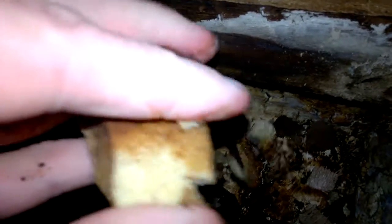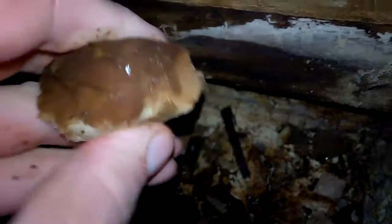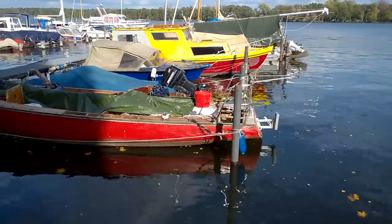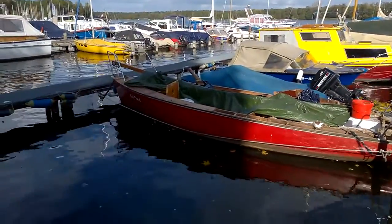This is odd, because this is like foam. See, it's brittle and foamy. I don't know why it's there. And it's dirty. It's another day at the boat. As you can see, it doesn't work out the way it was intended, but I have an idea.